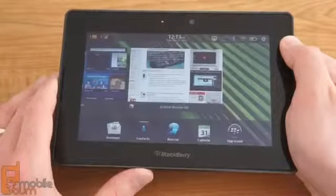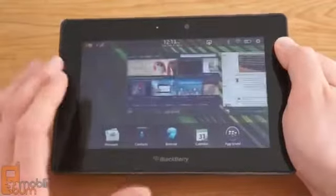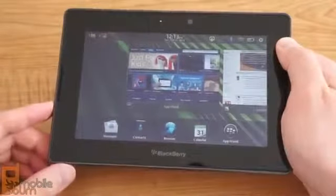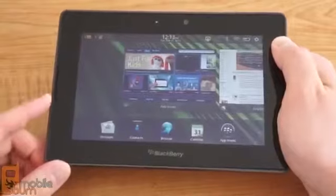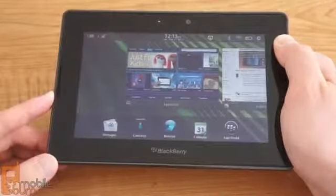Again, the application situation is still lacking on the Playbook. Even though Android applications are now available in the BlackBerry App World, they're few and far between, and it's really hard to tell which ones are available and which ones aren't without doing just direct searches. So there you have it.